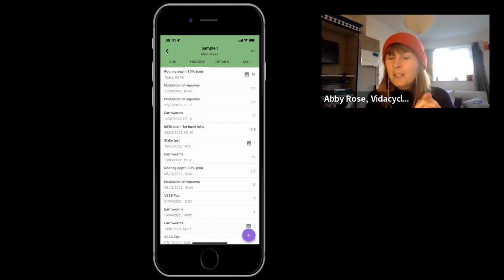If it's possible, that's the ideal way to go and look at the profile in the whole.